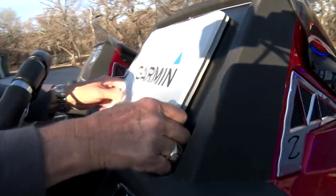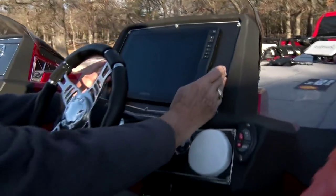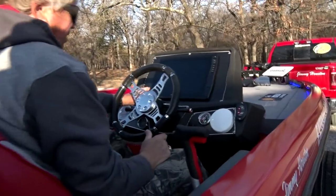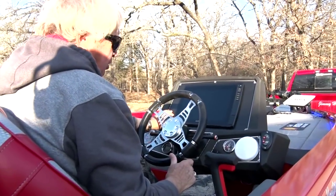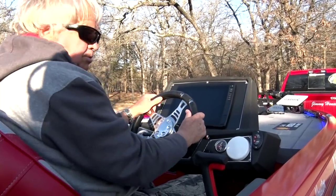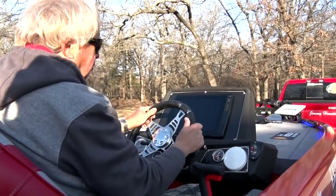This is a 12-inch Garmin. I've got a 12-inch there. You can see it'll hold a 15-inch. Probably next year I'll use a 15-inch. The units I wanted to run this year from Garmin, they didn't have the 15-inch quite ready to go. But all my units are integrated together. I only run one back here on the console just because I can quad screen that, split screen it, up or down or sideways. I can do whatever I want to do.